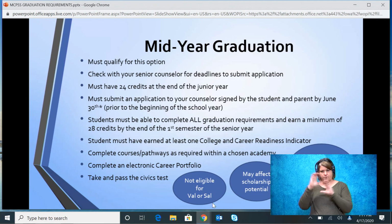Finally, we want to talk just a little bit about mid-year graduation. Many students are wondering, well, how can I finish high school prior to the normal spring date of graduation? Many students do like to have this option. Now, you must qualify for this option, and there are guidelines that have to be followed in order for you to graduate at the end of the first semester of the senior year.